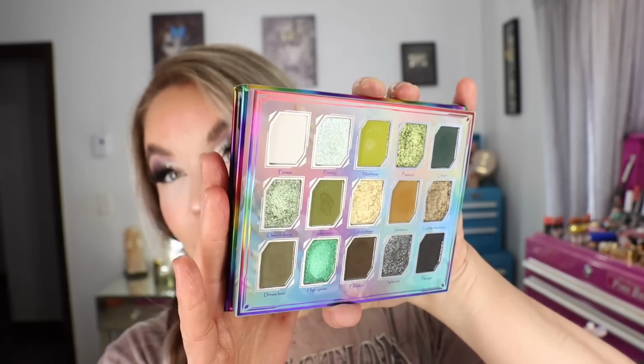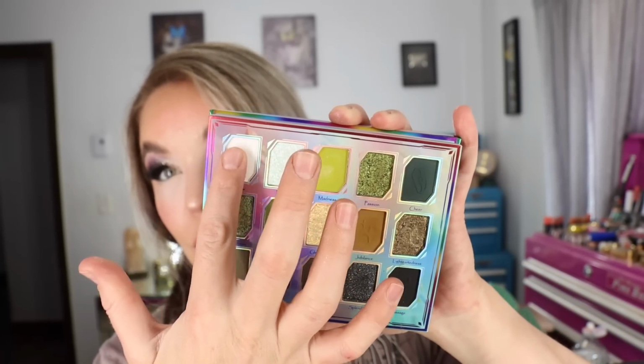This High Spirits shade is one of those really, really smooth multi-chromes. It's super beautiful. This is also a standalone for me, and I just love, absolutely love the color story. It's so pretty.